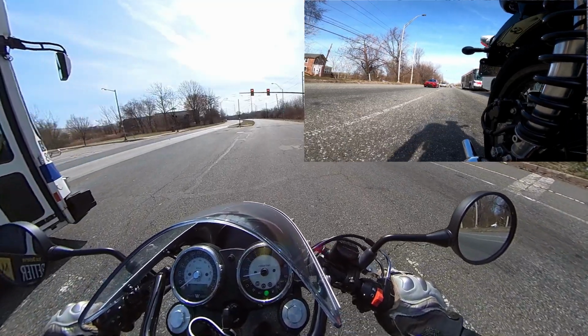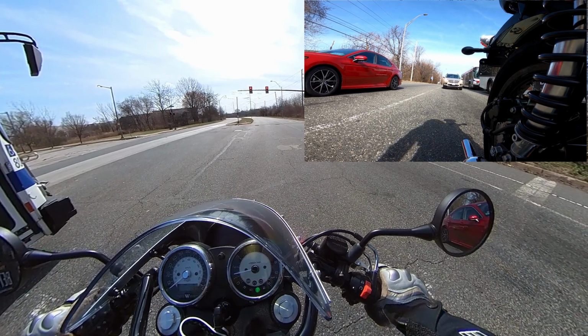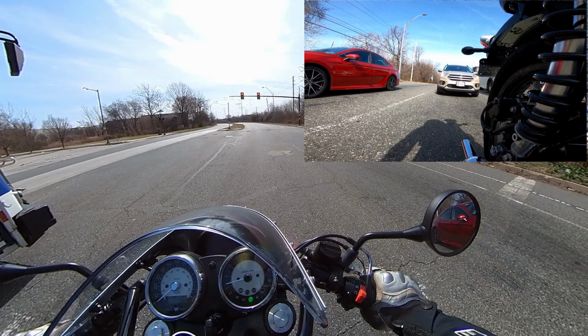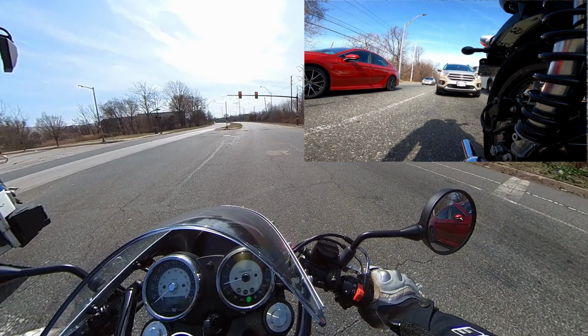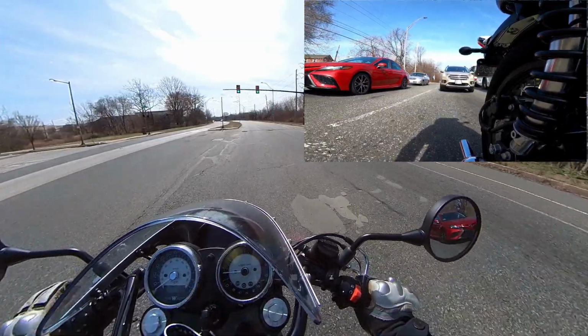Welcome to the channel. This ride will be a first gear launch to see what the first gear top speed is before hitting the red line of 7,000 RPM. The audio will be from the rear view camera. There's a little bit of delay between the front and the rear video.